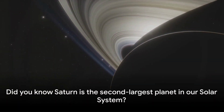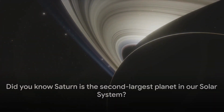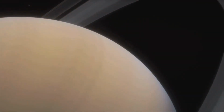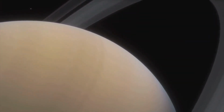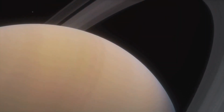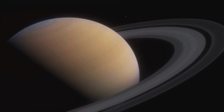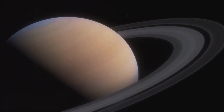Did you know Saturn is the second largest planet in our solar system? A gas giant, Saturn is sixth in line from the Sun. It boasts a radius roughly 9.5 times that of Earth, and is over 95 times more massive. Saturn is a celestial giant that commands attention and respect with its sheer size and presence.